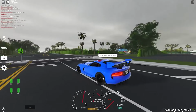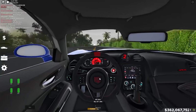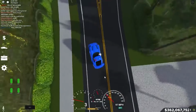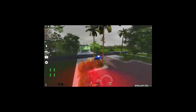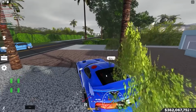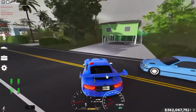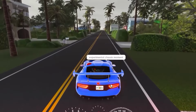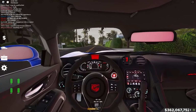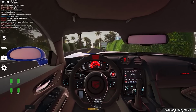Alright, bet, bet, bet. Oh, first person? Oh my god. Oh my! What? Bro, this car actually has a propeller, I promise you. Bro, what the heck? Wait, does it always do that? Oh wait, I keep forgetting to press the clutch, bro. I'm not used to it. Experimental chassis moment. Hold on. Does that happen all the time?